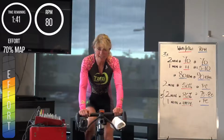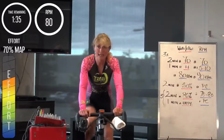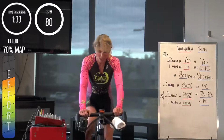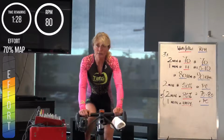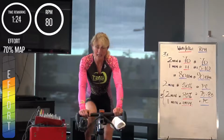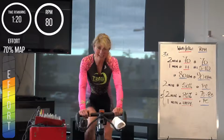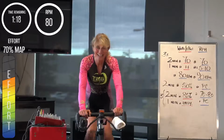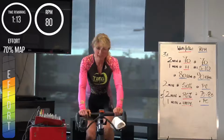Into our first 30 seconds, 2 minutes. This is a little step up through our cadences. Recover, recover. Hold it right here. Really good, everyone. You've got that cadence now locked in. Got a bit more than a minute still before we do our next increase.